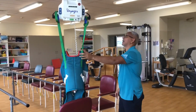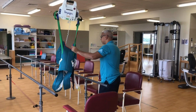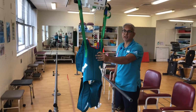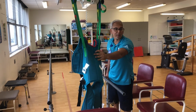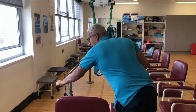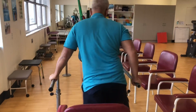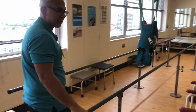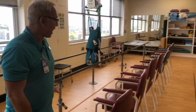We have a ceiling track hoist that we typically use with patients that are stroke or just learning how to weight bear again after a hip replacement. They can also use it in conjunction with the parallel bars here. So just walking along the parallel bars, which provides that extra bit of support when they're learning to walk again.